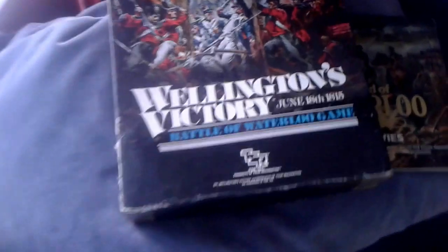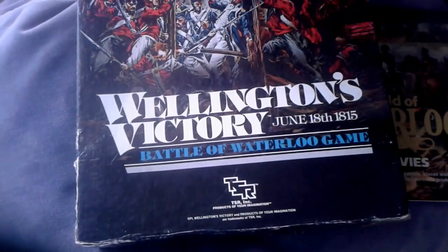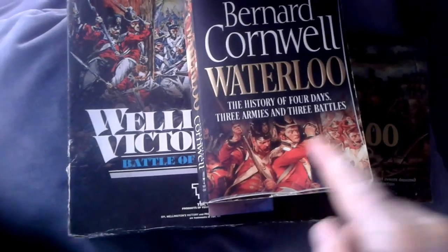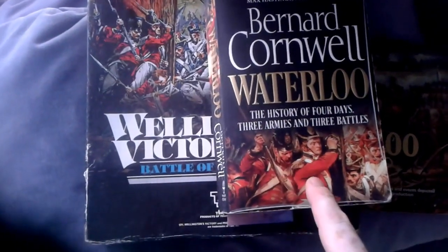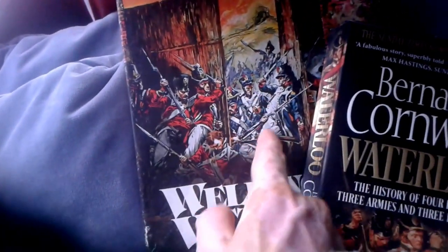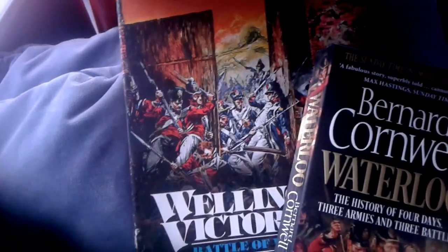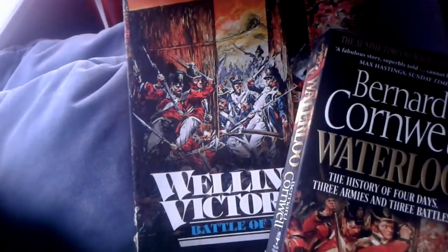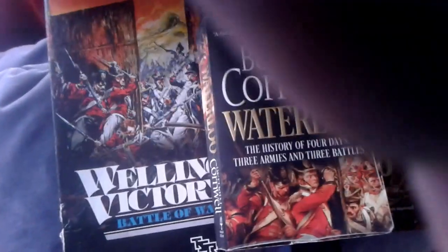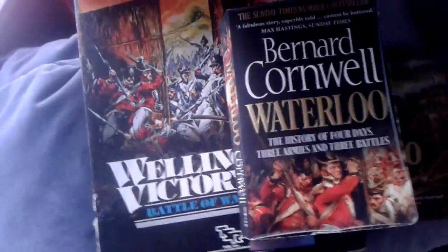So what am I doing next? Well, I think I've finally plumped for Wellington's victory. As I said before, I'm reading this book about the battle. You can see they both depict, interestingly enough, the same event: Lisotte bursting through the gates at Hougoumont, which could have been a turning point. Perhaps it wasn't, for the better for the Allied army.